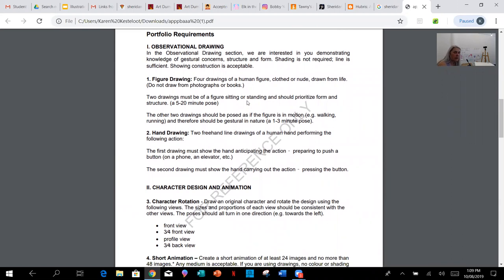Like they want two drawings that must be a figure that's sitting or standing and should prioritize form and structure. And those can be 5 to 20 minutes. And then they want two other drawings that should be poses as if the figure is in motion. So you can see that they tell you some guidelines. So there are requirements like this, sort of test type pieces. And then of course, your creative free choices.